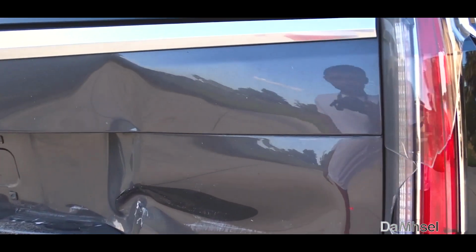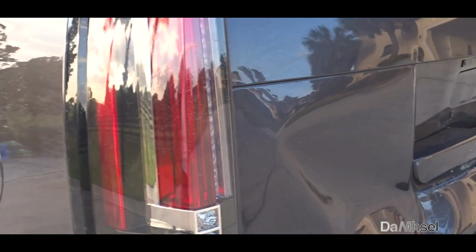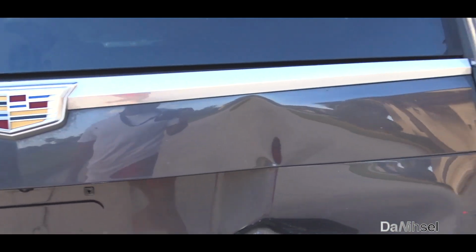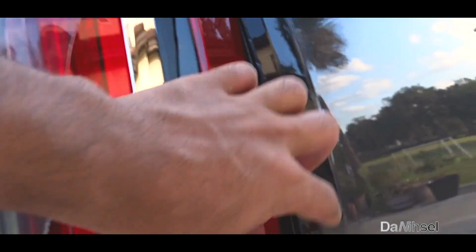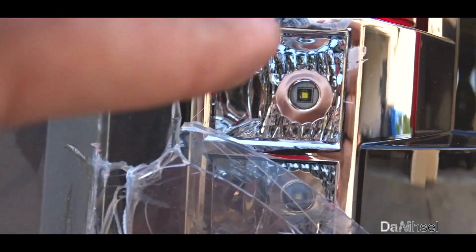Okay, so this is the rear-end accident damage to the rear tailgate on this Escalade. It got into a huge rear-end accident with a Dodge Ram, so it did really good damage. It busted up the taillights. That thing is encased. The good thing is the LEDs didn't get destroyed, but the casing is completely wrecked. And we're seeing the LED lights. There's a little damage right here.